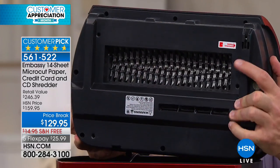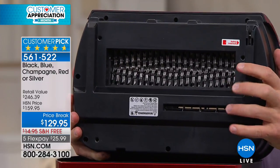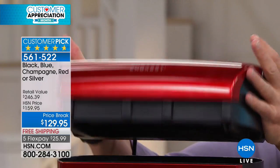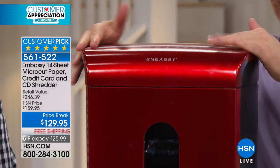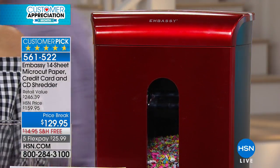So I've taken the lid off, and I want you to see these gears. Industrial strength. You even have that dedicated DVD slot, which not all our shredders have. So that's what gives you the micro cut. And look at that shiny finish, which maybe you'll leave it out and use it more often. But hear this. That is 20 pounds that we ship to you for free that performs like it's supposed to.